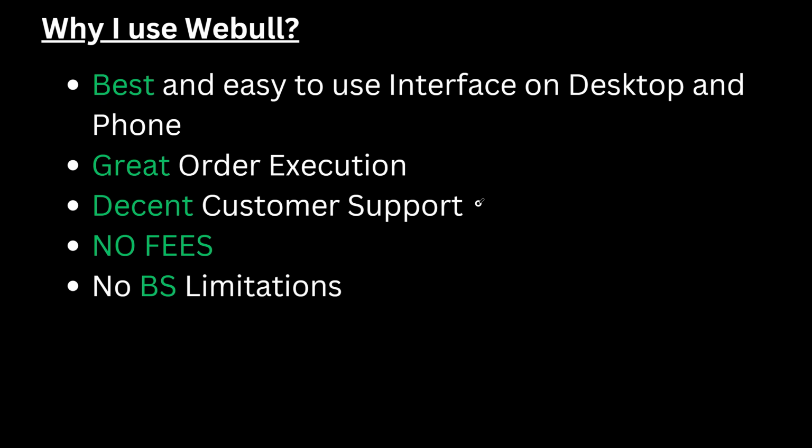Okay, so why do I use Webull? It has the best and easiest to use interface on desktop and phone. I'm telling you, if you get the mobile app on Webull, you can get in and out of trades at the tap of your finger. It is literally the best. It's super easy to use and easy to set up, okay? Also, it has great order execution. It doesn't have excellent or top tier, it has great or good order execution, okay?